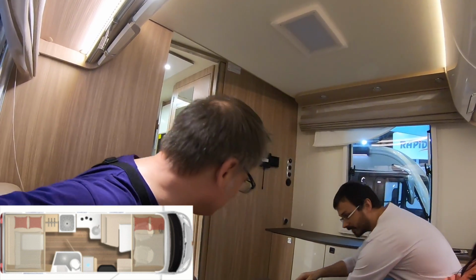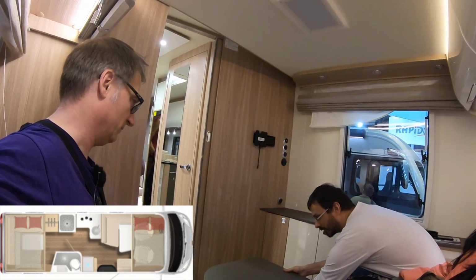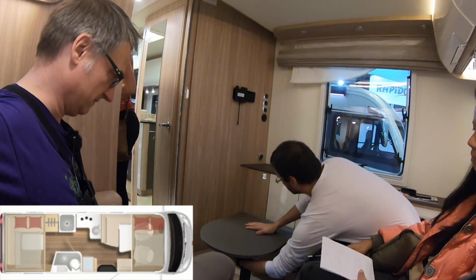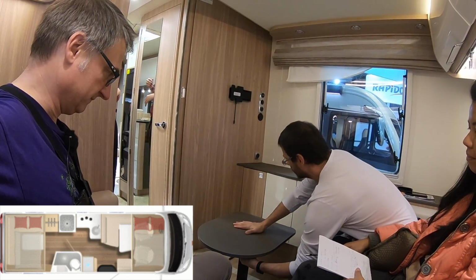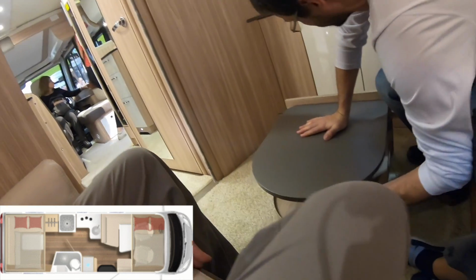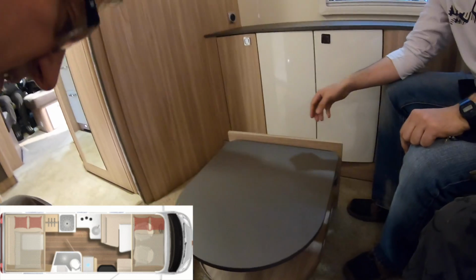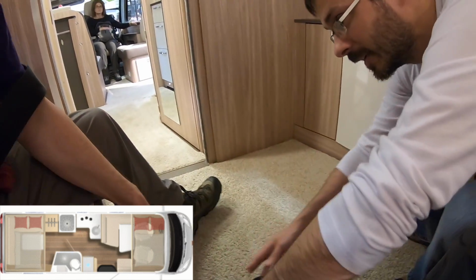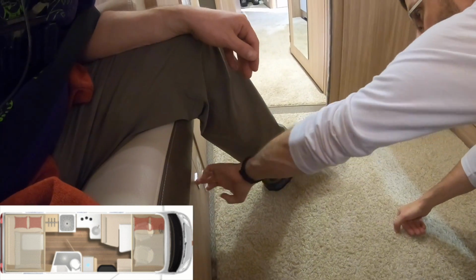And here we have a coffee table. Now the coffee table goes up and down a little bit. It's height adjusted, which is what this guy's doing. He's trying to lower it to show me what it does. So he lowers it, and then he just pops it underneath where I'm sitting. Very tidy. Little lock there just to finish it off.